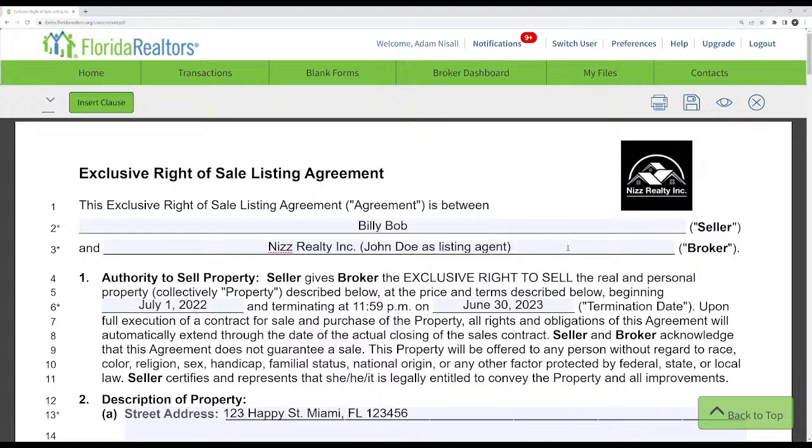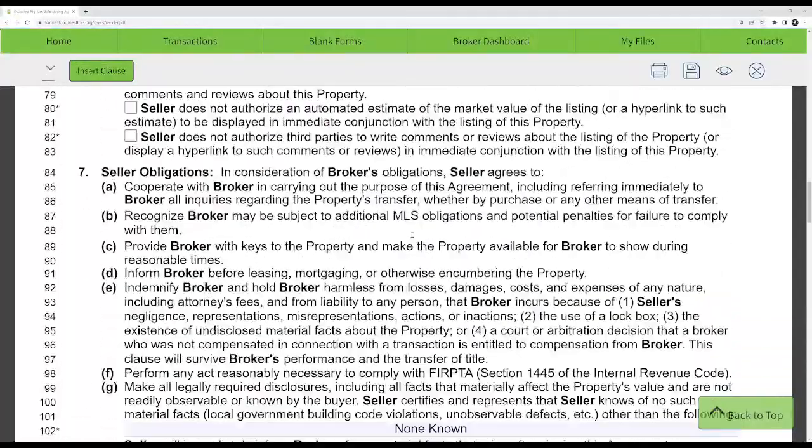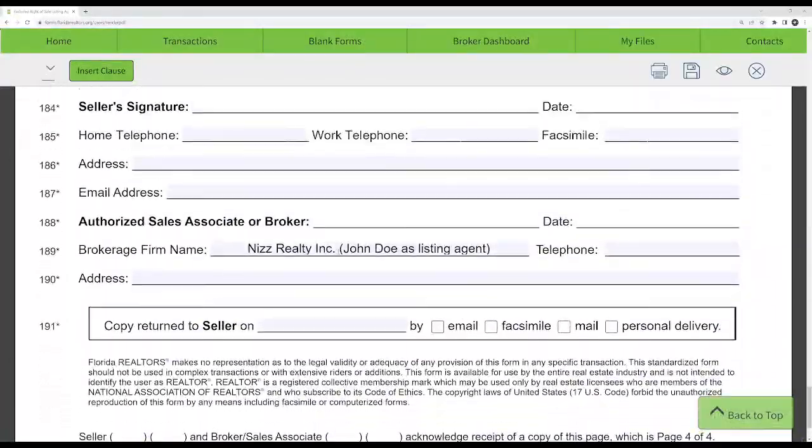But that's how I recommend you write this as far as the broker information. What you're supposed to put here is the company name. So if you're our broker, it's Niz Realty Inc. You put Niz Realty Inc. there. And then I always recommend you could put in parentheses your name there as the listing agent. So that's what you would put there for that. The company name. Scroll down to the bottom again here. That fits in right there. It automatically places it. You can fill this out.